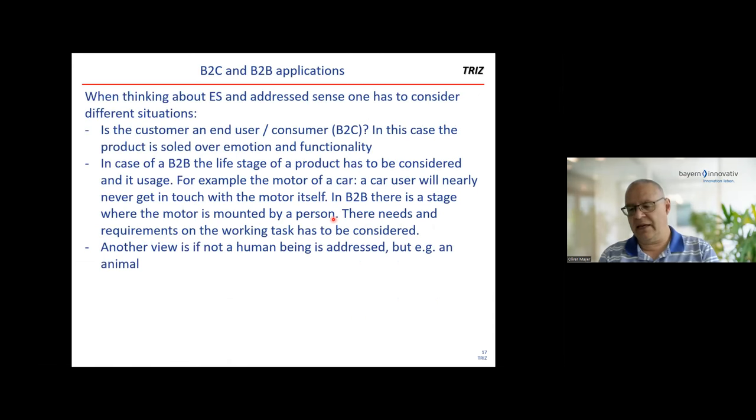Now we have in professional and business two situations: the business to client and the business to business application. And when I'm thinking about an engineering system and addressing senses, one has, of course, to consider different situations. Is the end customer an end user? So business to customer. In this case, the product is sold over emotion and functionality often. So there's lots of emotionality in there.